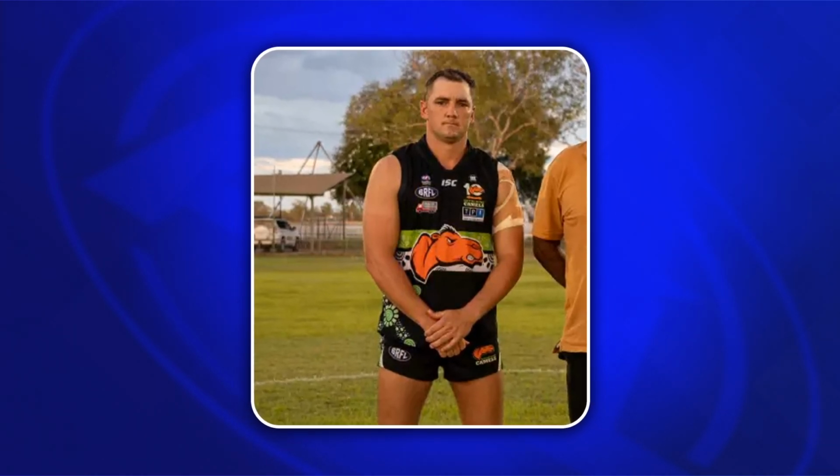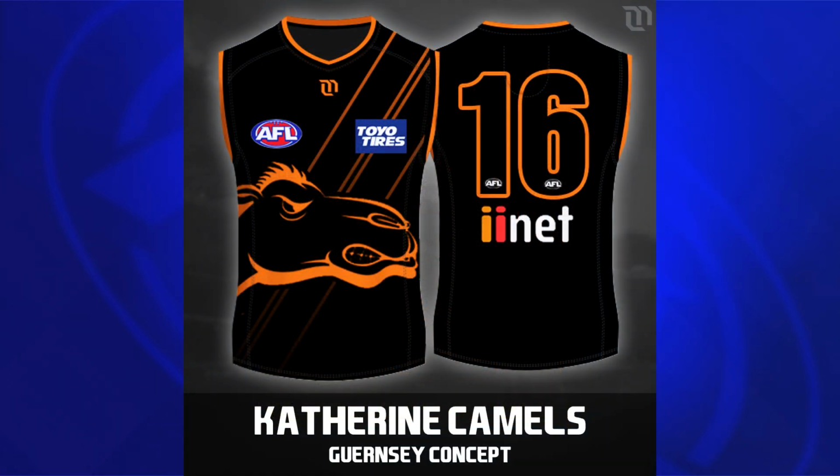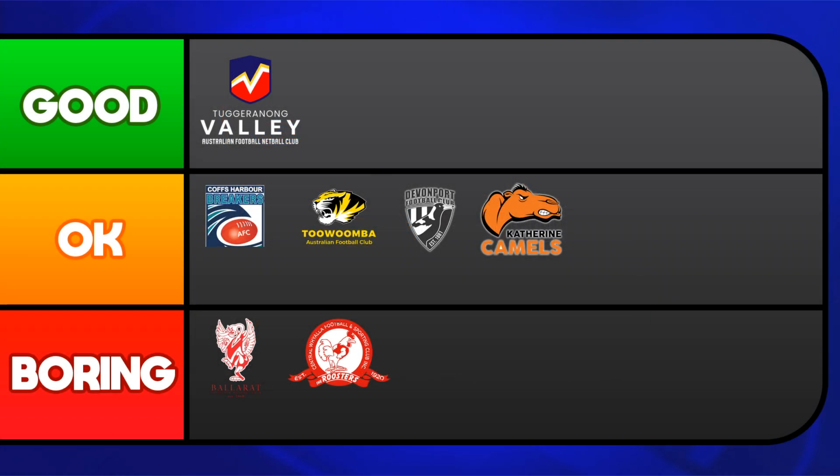Then you can either keep the two-stripe design, but just incorporate the camel a bit better, or just go for the GWS outline style, which the Camels actually have training jumpers with this design, and it looks great. The Camels go into the OK tier, but like so many of these teams, they could easily make a few tweaks and go up to the green tier.